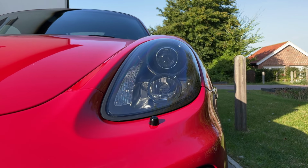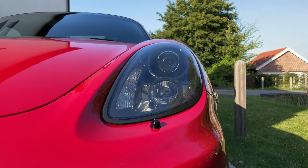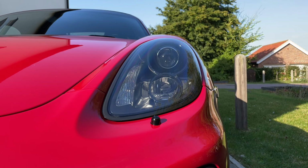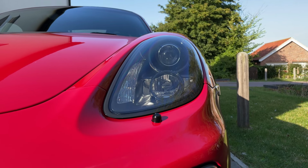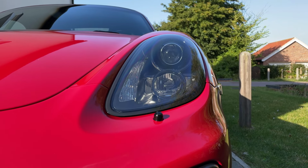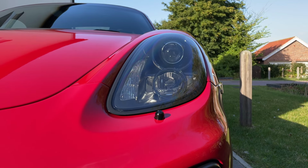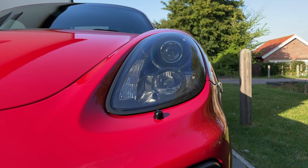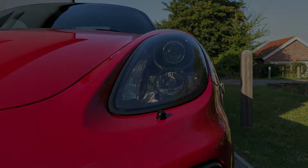So it's worth knowing that there's a second bulb in there, and that means you can then check it ahead of an MOT. That's the annual safety test in the UK. And if you're really bothered about colour temperature, you could tinker around with the bulb colour temperature on that too. Anyway, there we go. That is your second bulb for full beam on the Boxster Cayman.